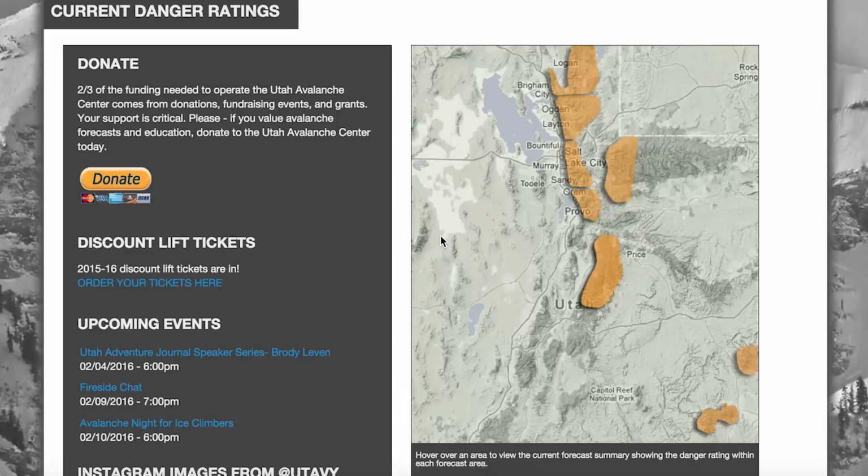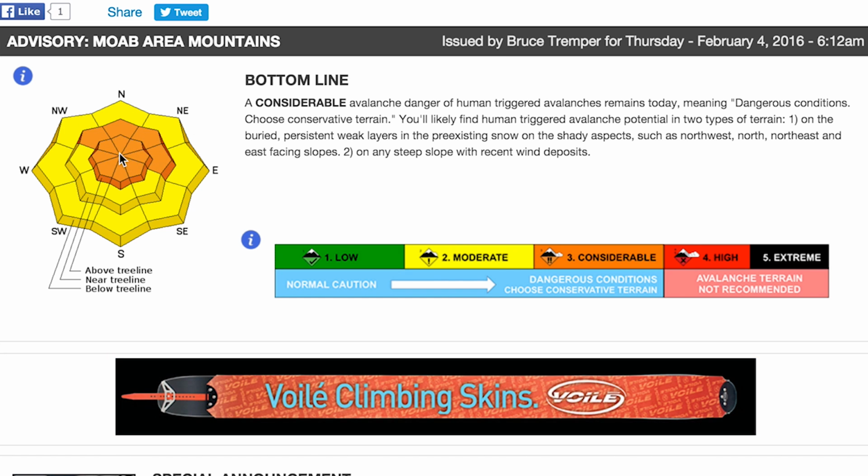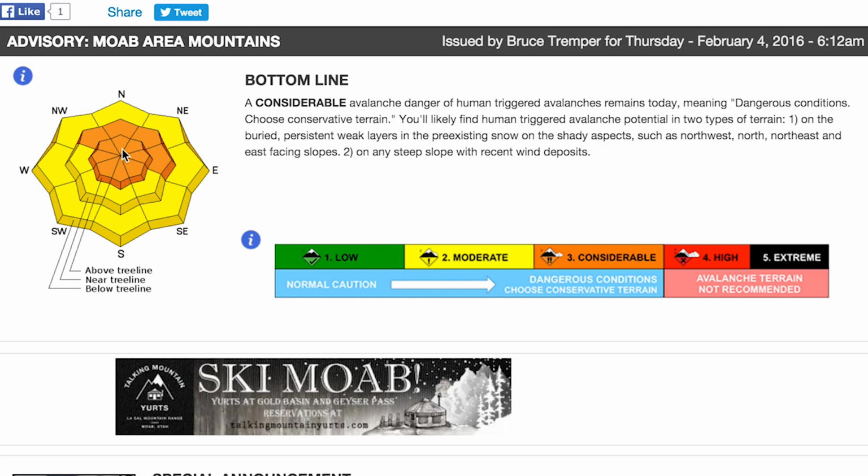As far as the avalanche forecast, you can see that statewide we have considerable danger at the upper elevations pretty much everywhere, and in the Moab area as well. In the Sal Mountains, I'm still thinking we're probably going to be around considerable danger for the upper elevation shady aspects, and also at the upper elevations for wind slabs through the weekend.